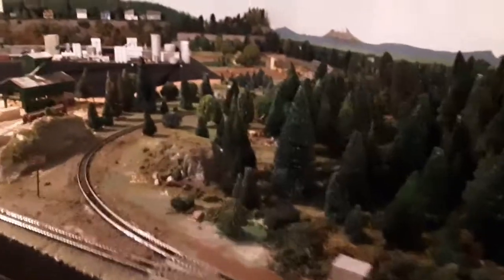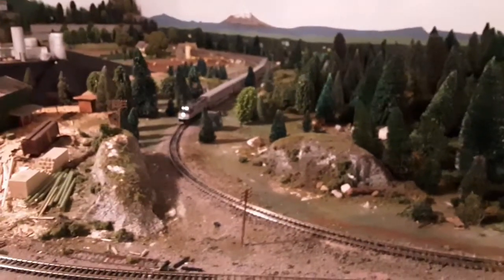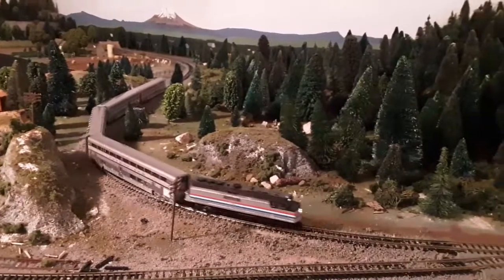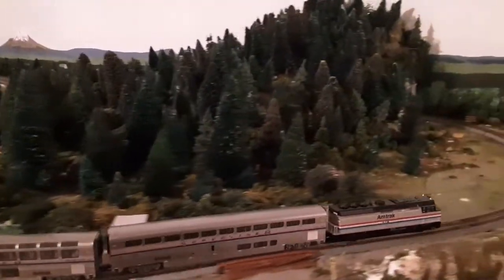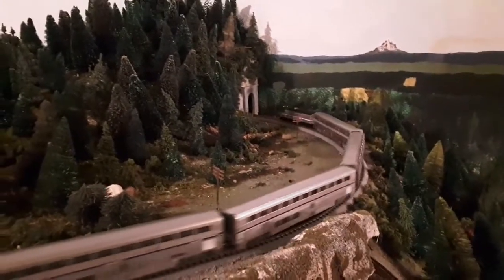Hey everyone, it's April 9th or 10th or something like that, and we're going to do a little layout tour here of the Oregon City N-scale layout. We started this, gosh, about 2010 or 11, and it's based on Southern Pacific's Brooklyn subdivision south from Portland and the Cascade subdivision south from Eugene. Take you for a little tour around the layout here.